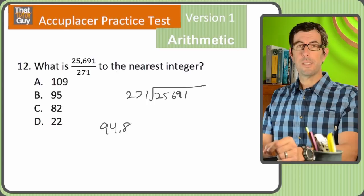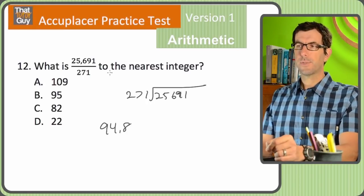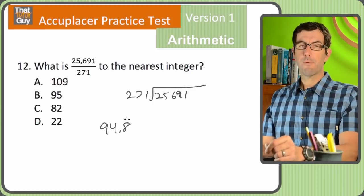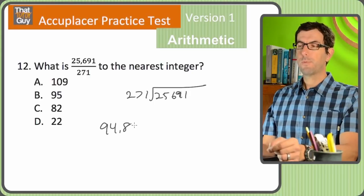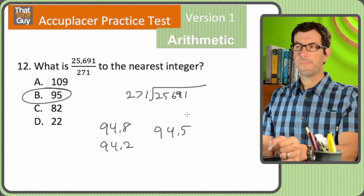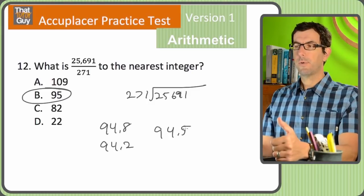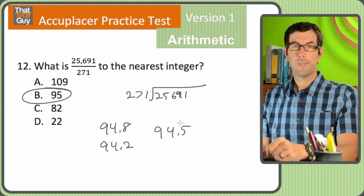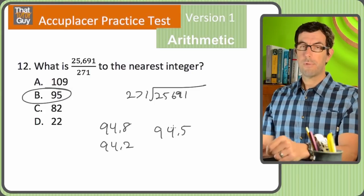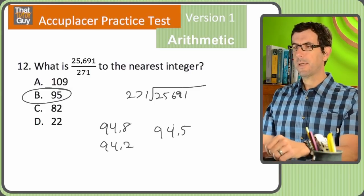And really the only trick to this question is, what is an integer? Integers are just whole numbers. They can be positive or negative or 0, but basically they're saying, hey, take 94.8 and round it to the nearest whole number, which would be 95. Now, if it had been 94.2, that would round down to 94. And if it was 94.5, which way would it go? 0.5 rounds up, so it would have rounded up to 95 still. All right, that's just a quick primer on rounding decimals, but of course there's more videos about rounding decimals on the site.